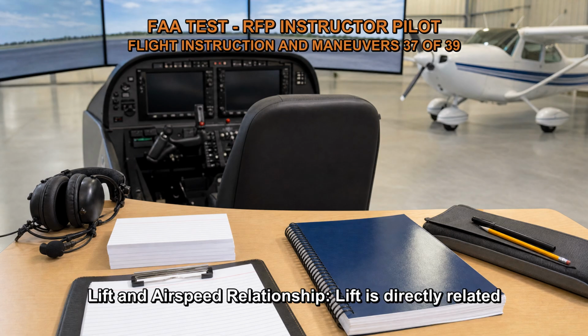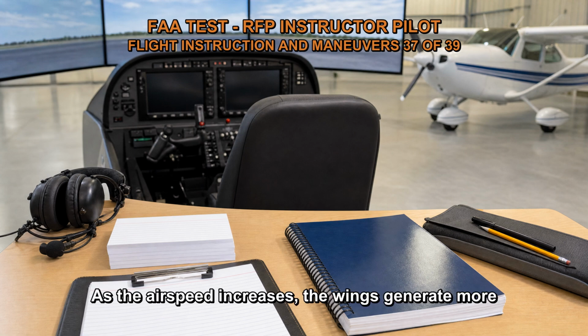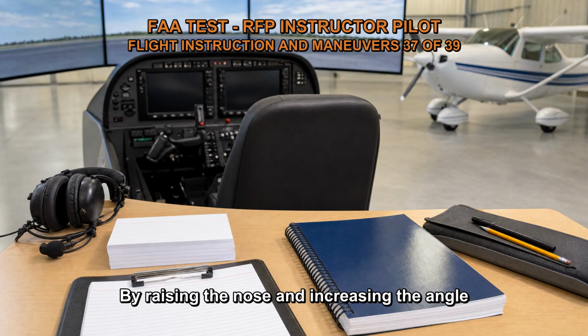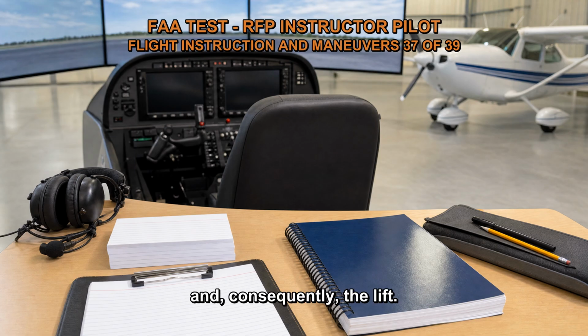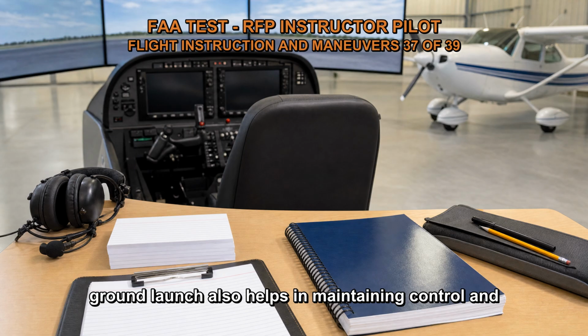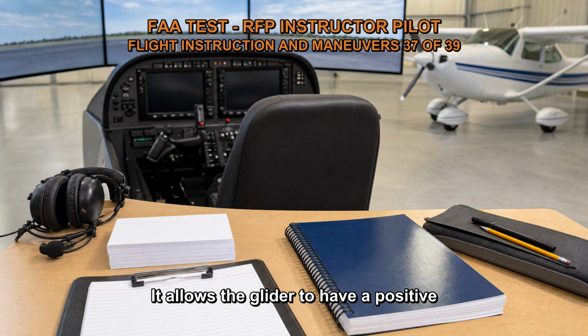Lift and airspeed relationship. Lift is directly related to the airspeed of the glider. As the airspeed increases, the wings generate more lift. By raising the nose and increasing the angle of attack, the pilot can increase the airspeed and, consequently, the lift. Control and stability. Raising the nose during a ground launch also helps in maintaining control and stability. It allows the glider to have a positive climb attitude and prevents it from pitching down excessively during the initial acceleration.